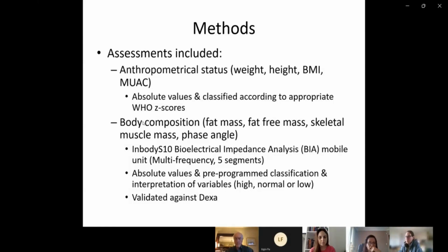The rationale eventually was that the children were so afraid of getting the tricep skin folds measured, and we already had to measure them with the body composition. So at the end, we opted to go with the MUAC only. We looked at absolute values, changes over time as expressed in percentages of each other, and we also used the WHO's Z-score classifications. For the body composition, the device that we used was called the InBody S10 bioelectrical impedance machine.